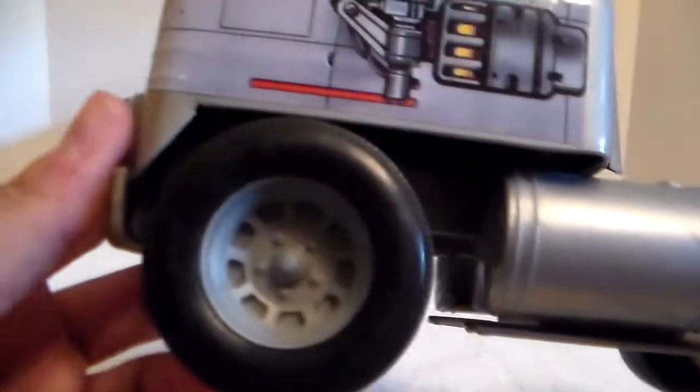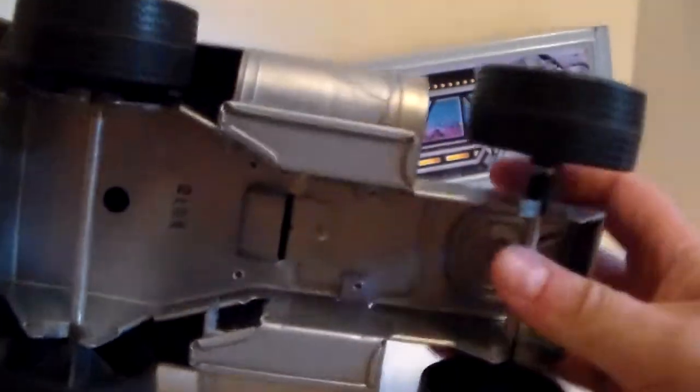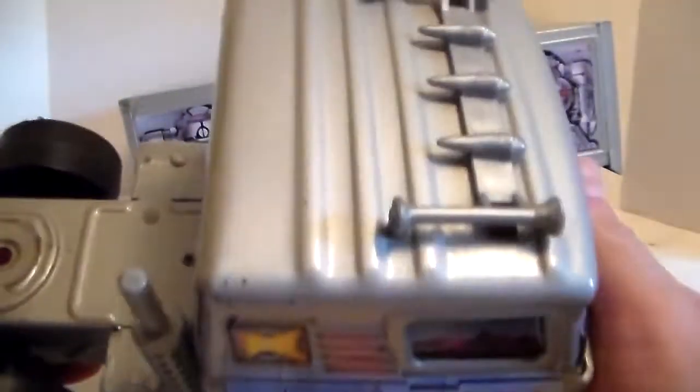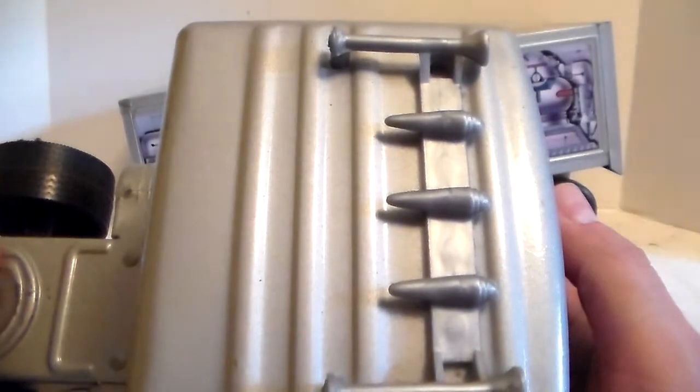Right. So the wheels are mag wheels. I really dig these wheels. And there's the bottom view here. The tanks are not damaged. The stack is on it. And they're not painted either. Well, I don't guess that's paint. Maybe it is paint. But there's the light bar.